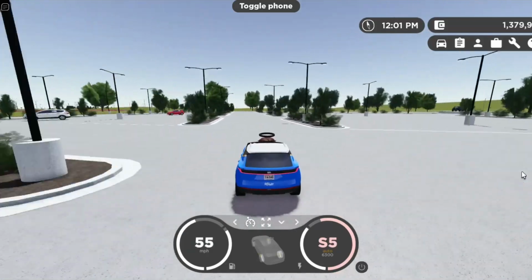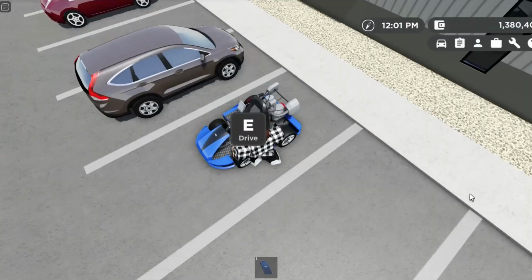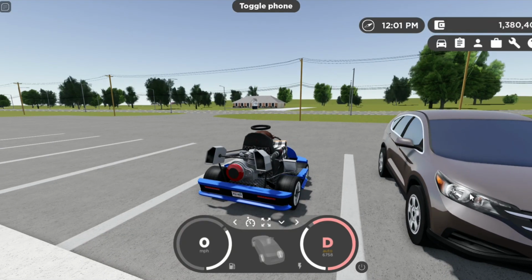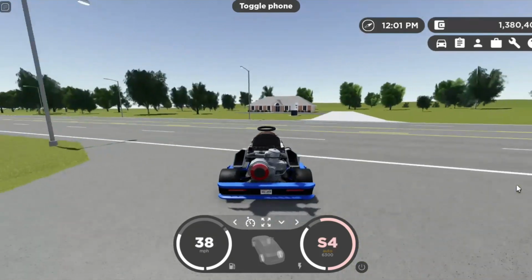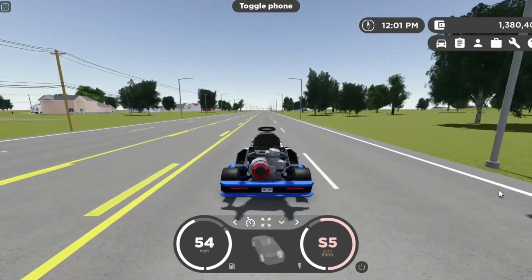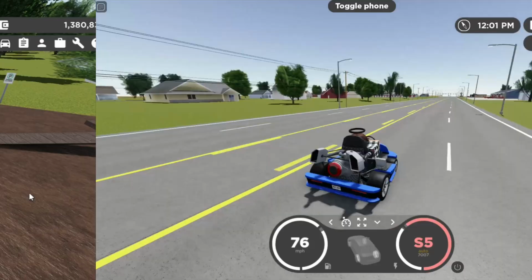Its acceleration is extremely surprising as well. Next up is the Western Go-Kart, which looks like it came straight out of Mario Kart. As you'd expect, it handles absolutely perfectly and grip is insanely good. It's extremely fun to drive, unlike anything else currently in Greenville.